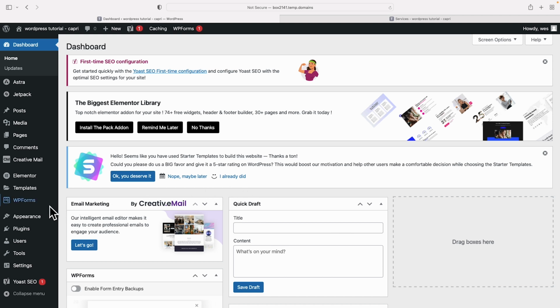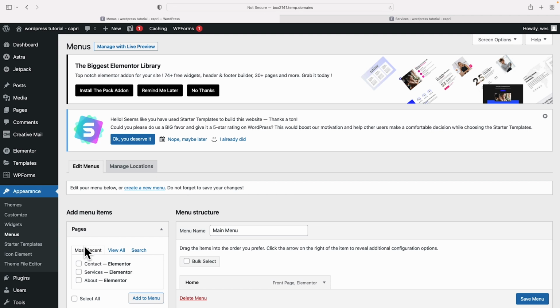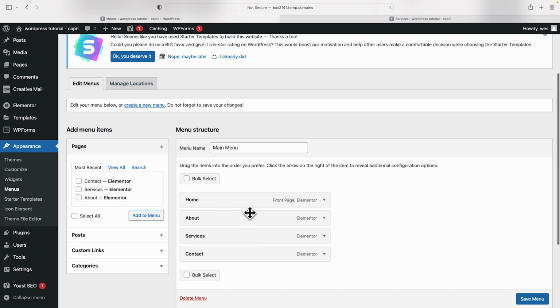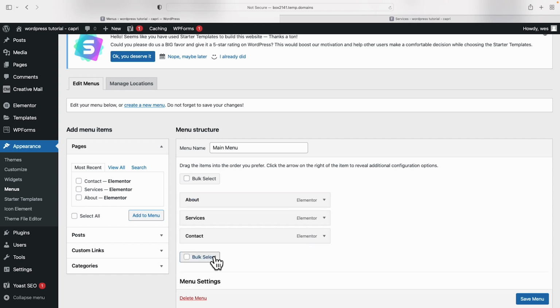All we need to do is go down to Appearance, Menus, and what we've got here, we've only got one menu. It's the main menu. Here are all the different pages that are on it. First of all, I like to get rid of the home page. I don't think it needs to be in the menu because generally speaking, the logo up here somewhere will be the link to your home page. But it's up to you. You can leave it if you want. I'm just going to go ahead and expand this, and I'm going to click on Remove.